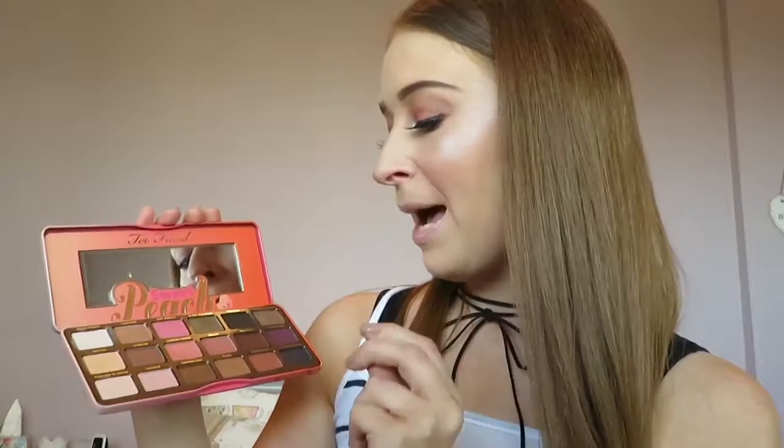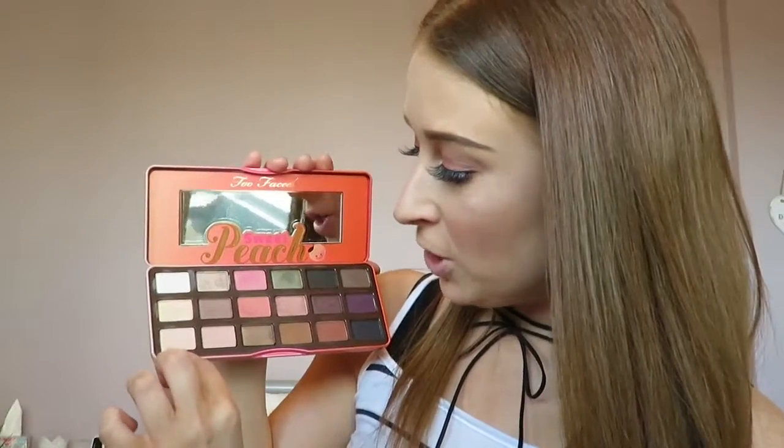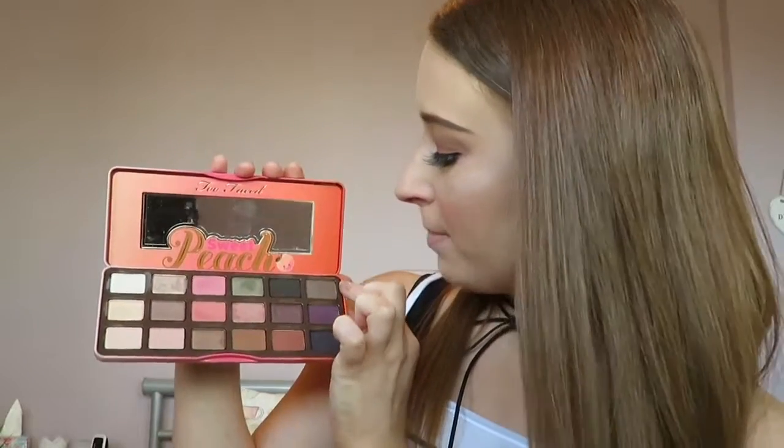Okay, so in the palette you get 6 matte shades, roughly matte shades. Some of them look matte, but they've got a slight shimmer to them, so I'm going to say let's just go with 6. So you've got White Peach, you've got Peaches and Cream, Georgia, Puree, Summer Yum, which is this one, and Charmed, I'm sure, up here, which is sort of like a dark brown colour.